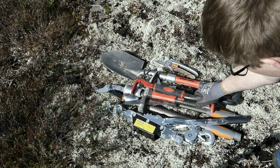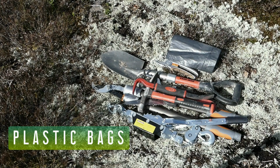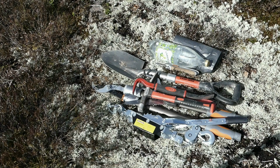A crowbar, a smaller version, something that we have invested in and found very useful. And of course the plastic bags. We need something to insulate all the roots and keep the moist and the water in the bag. Water is something that you have to carry in case the sun is drying the roots very quickly when they are lifted above ground.